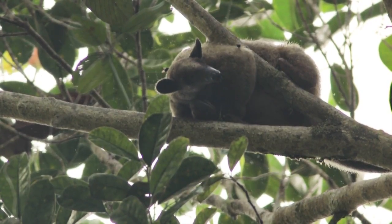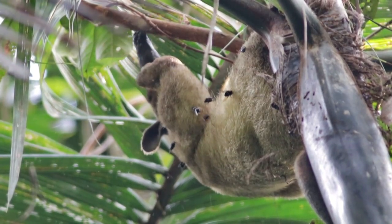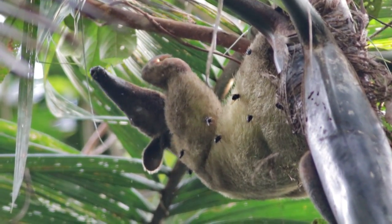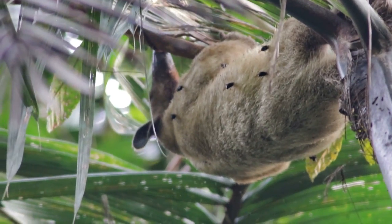High in the trees, an animal surrounded by a large swarm of flies and mosquitoes. It is the tree anteater, the tamandua. The tamandua is for most part of the day a night active animal.